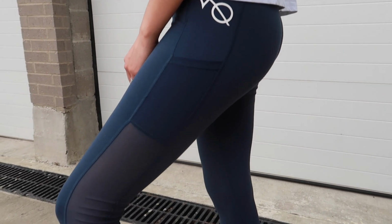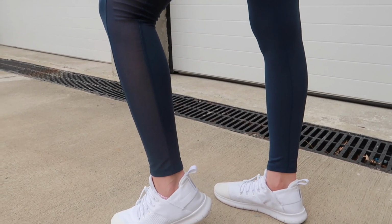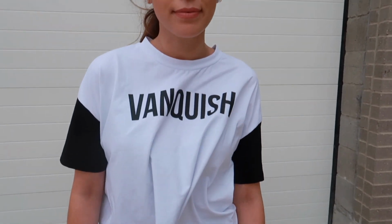I love the mesh paneling on the yoga pants, and anytime there's a pocket for my cell phone, I'm sold. Top was super comfortable. The branding's really heavy on the front, but overall, I liked the color blocking of the sleeve.